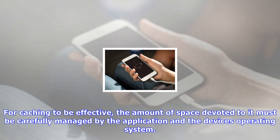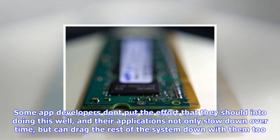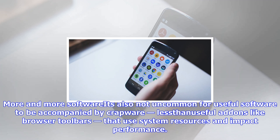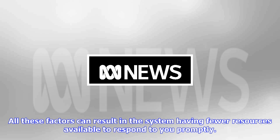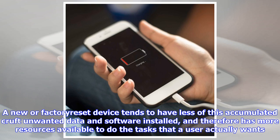More and more software. It's also not uncommon for useful software to be accompanied by crapware, less than useful add-ons like browser toolbars, that use system resources and impact performance. Additional software can slow a system down in many ways: filling up permanent storage, using up more precious RAM, and using the computer's central processing unit in the background without you noticing. All these factors can result in the system having fewer resources available to respond to you promptly. A newer or factory reset device tends to have less of this accumulated cruft, unwanted data and software installed, and therefore has more resources available to do the tasks that a user actually wants.